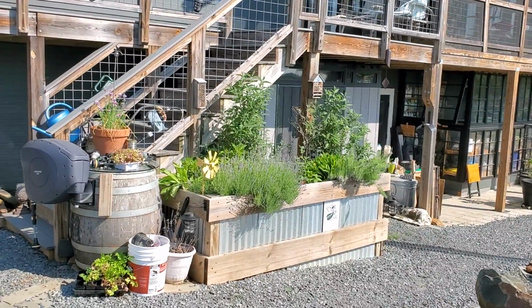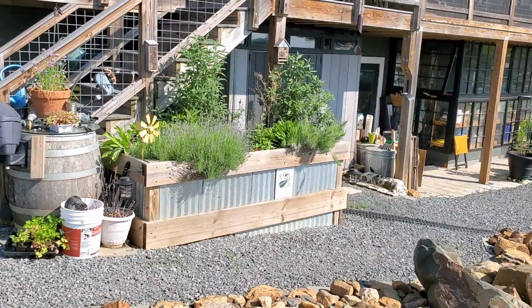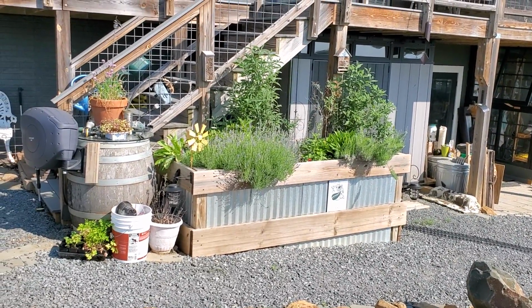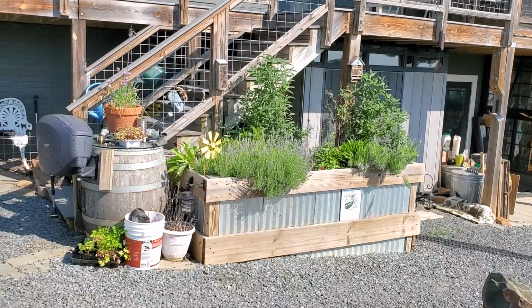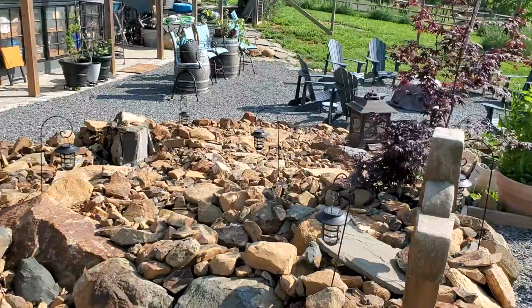So the pollinator bed is doing well. I did throw in some salvia. They're so tiny. You see a little peek of red, but sad. Still haven't cleaned out the pondless waterfall.